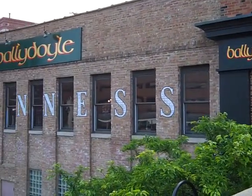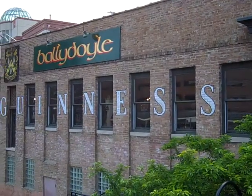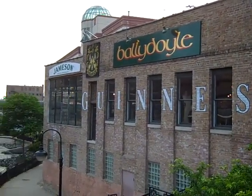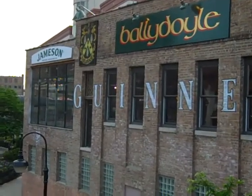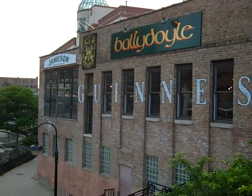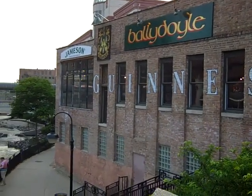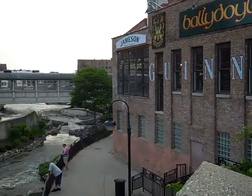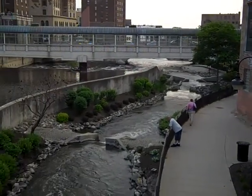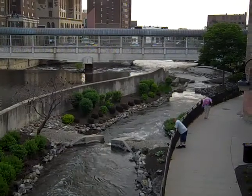And then we had the opportunity last time we were in Ireland to do a great tour of the Jameson distillery. And we loved the place, so I decided to bring some of that back to Aurora. You see the Jameson on the side of the building. Then you kind of look down here, you get a great view of the water, and then we'll take you on a tour of the rest of the place.